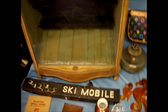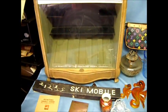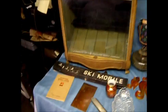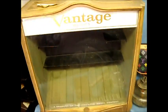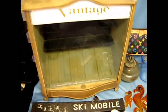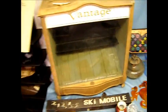If I sound stuffy today, it's just because of my allergies. I have no idea why. I'm in my basement right now. The reason for this is because it's raining. I really don't want to get some of the stuff wet, so I'm trying to make do with the best I have. Let me see if I can... This camera's kind of weird down here.